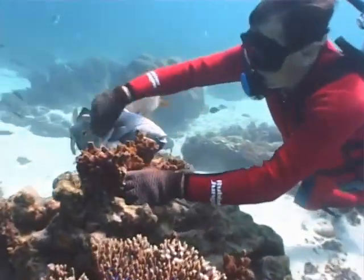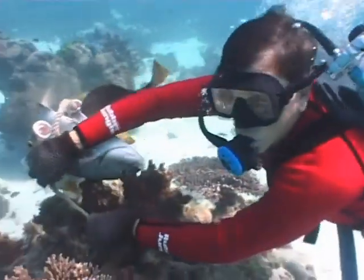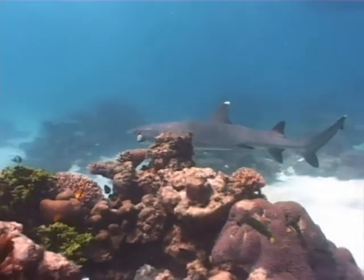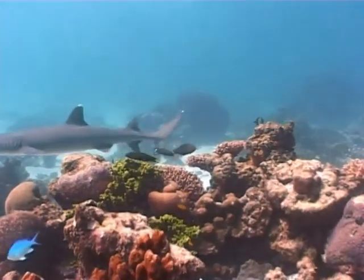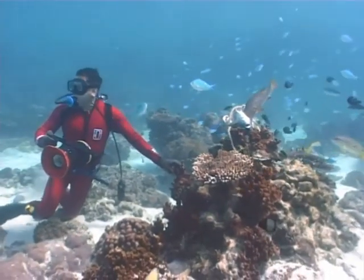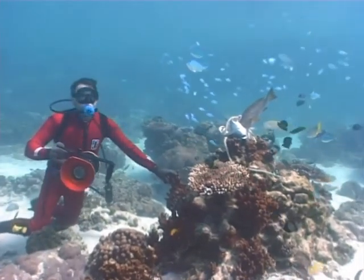The seas are calm again, and now it's time for David to carry out his research. He ties his fish baits to numerous coral heads and waits for the smell to be carried out to deeper water.